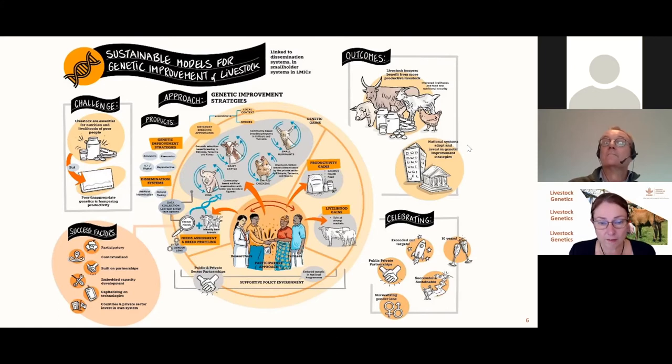Down the bottom of that approach bubble, a couple of other things that have been very critical to us. One is a supportive policy environment. We try to influence that. We have really embedded our genetic improvement strategies in the national system. So we want the national systems to be the owners of these programs. We want them to be able to take them over as we exit. So a lot of capacity building and working closely with the national systems. And we also have a lot of private sector partners as well, particularly for the chicken and pig breeding programs.